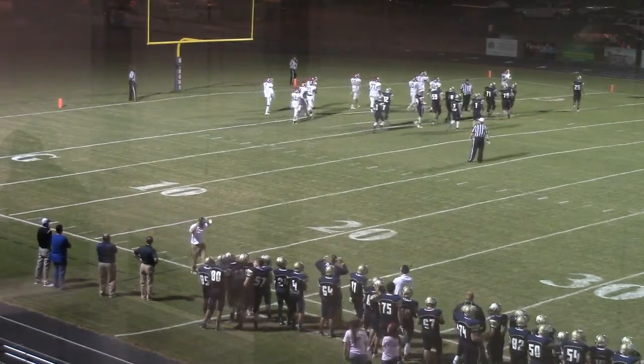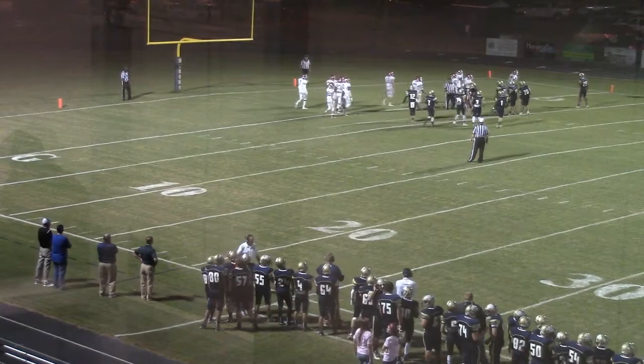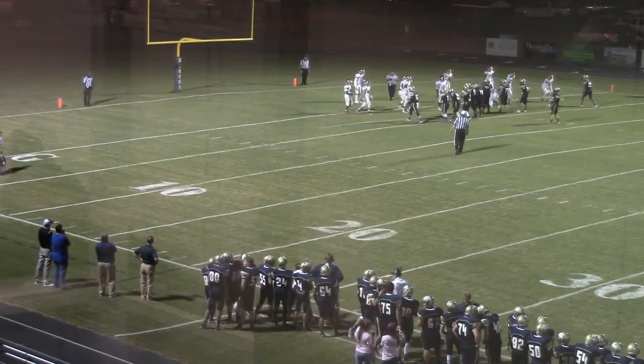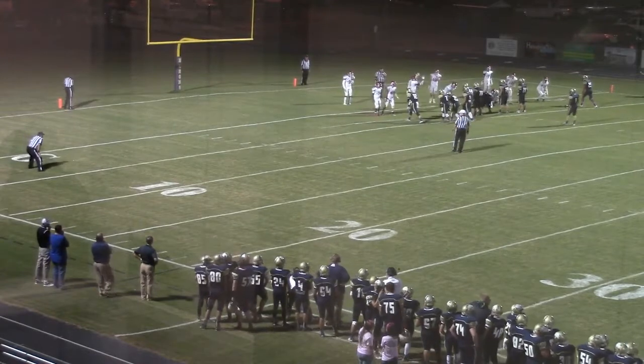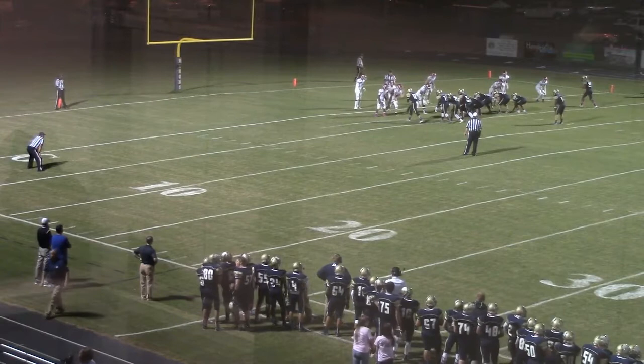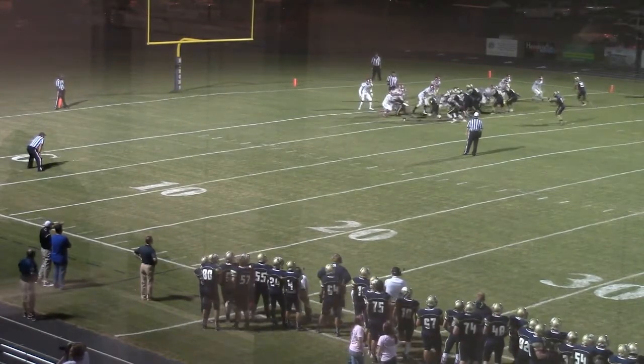Levi Chesser is in the ball game. Now they're moving the ball to the right hash, maybe to open up some space for him to run to the left side of the field. Collins will be back in the shotgun. And let's see if the Bulldogs can deny the 2-point conversion.